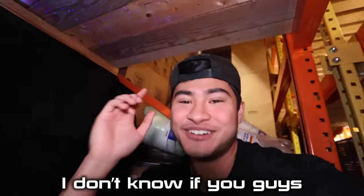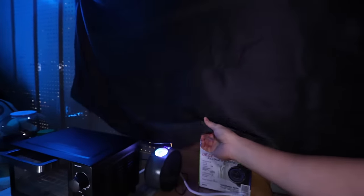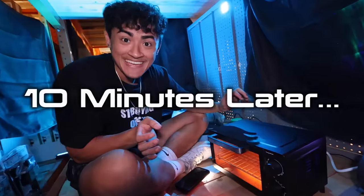I don't know if you guys understand this, but we could legit burn this place down. Not even joking. This thing is set on wood. We got this flammable cloth right above it. Preheat to 425 for 15 minutes. There we go. I'm actually very concerned. This could go very bad. I'm not even kidding. It's heating up.